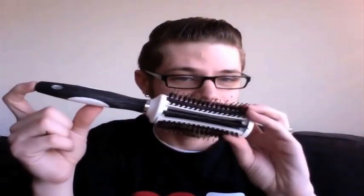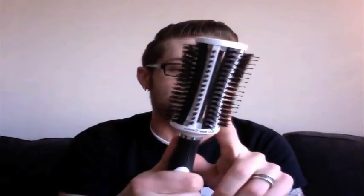And this one, again, is, let's see, it's an Olivia Garden Thermo Active brush. I think I got this one at Ulta when I was running to a gig one day. I kind of just didn't have one of my regular Porcupine bristle brushes. Saw this one, figured I'd try it. I'm always trying new things, and this was one that I definitely loved. It's kind of like a vented round brush, in my opinion, with the Porcupine bristles.